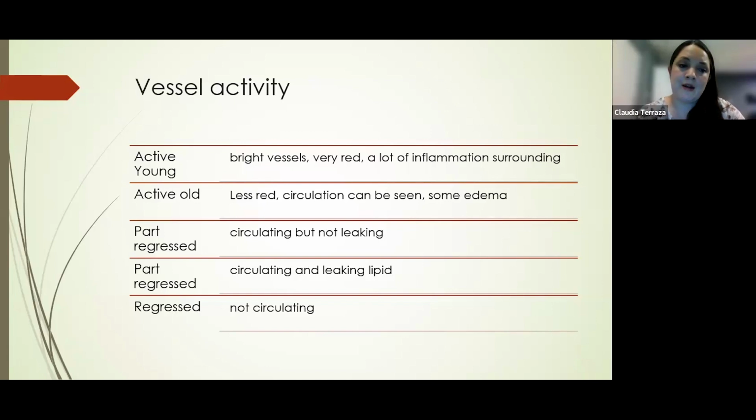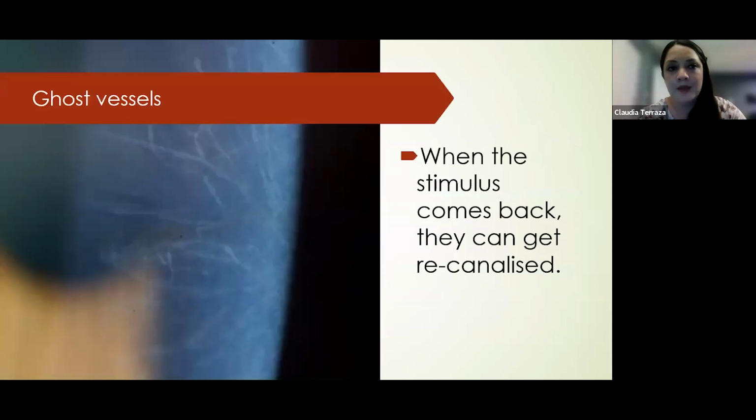And when we find a completely regressed vessel, there will be no circulation in the vessel, and we will find these ghost vessels. But whenever the stimulus comes back, they can get recanalized. Most of the time, we think that if we find these ghost vessels, the inflammation is done, but we have to think that these vessels can be recanalized if the stimulus comes back.